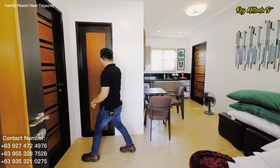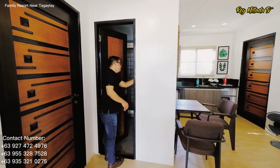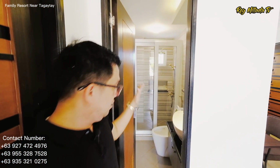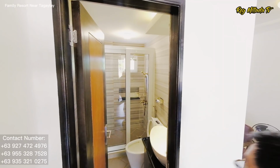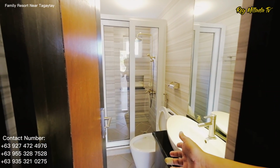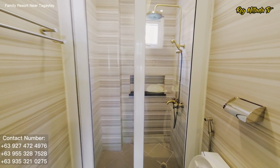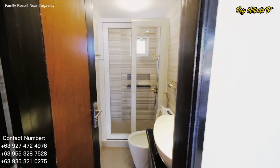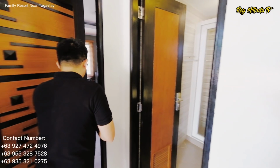And on this side is your common toilet and bath. So, every toilet and bath, you have an installed na heater. Check this out. Okay? So, medyo mahaba yung ating tour kasi malaking property po ito. And let us check out this bedroom.